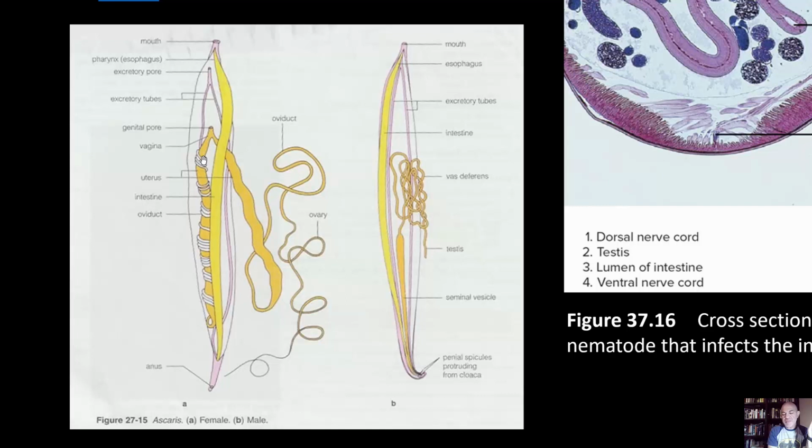A lot of them, like typical of parasites, you're going to produce a lot of eggs because it's hard to find a host. We're seeing that same theme when it comes to parasites, right? And when we see the cross section here, it'll make more sense.